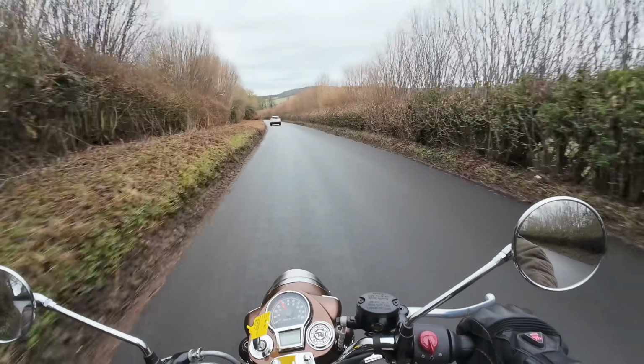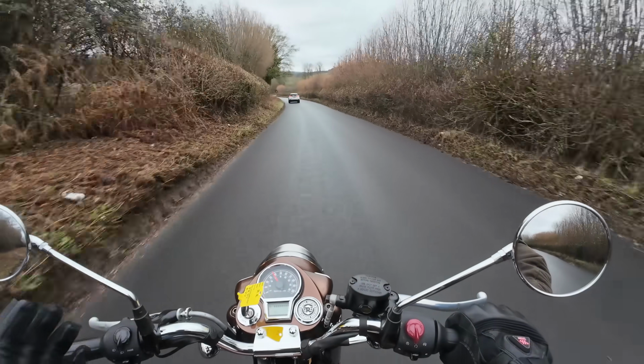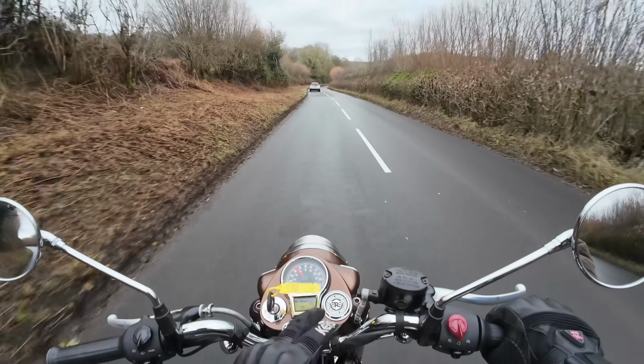But yeah, it's just a joy to be on. Everything about the bike just works nicely. Switch gears, nice and simple. I love what you're looking at, except for this bit of plastic here. I'm going to have to put a proper key ring on here, because that's going to annoy me.